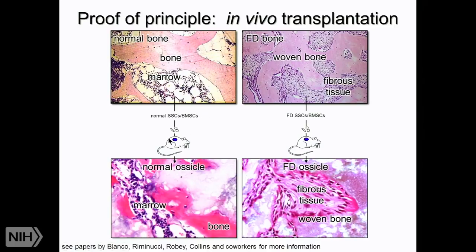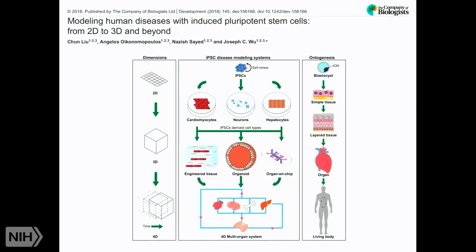If we take those cells, put them onto a scaffold and transplant them into a mouse, the normal skeletal stem cells make a normal bone ossicle, and the ones from the abnormal marrow make what we call an FD ossicle. So it recapitulated the formation of an abnormal bone in a small animal. This is a model that we can use for studying the pathogenic mechanisms and also to come up with different ways of treating these cells to reduce the effect of the mutation.